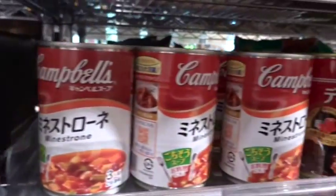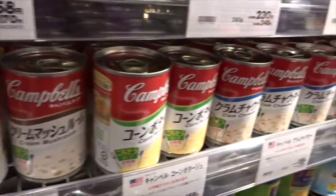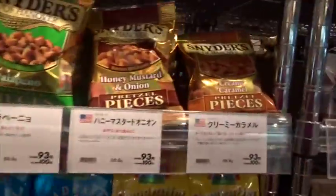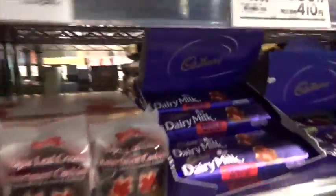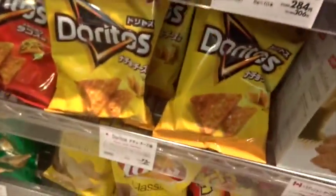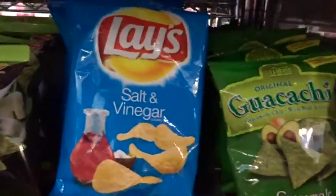Spotted on shelves, Heinz and Campbell's soup. Who would have thunk? And Heinz tomato ketchup. So we're clearly in some sort of foreign import store, which is funny to me. So we have more like Cadbury, Ferrero Rocher, Gummy Bears, Snyder's, Pepperidge Farm Milano cookies. This is for you, sisters. Doritos. What else did I see? Oh, Lay's, salt and vinegar.